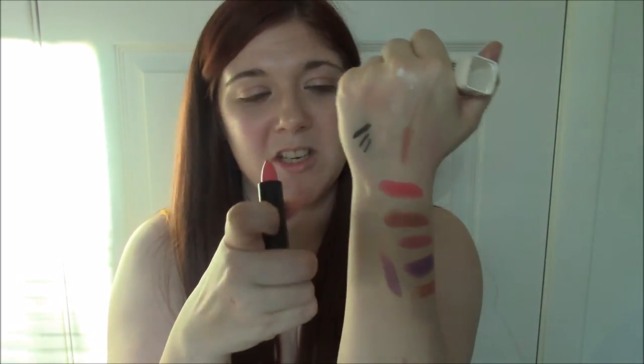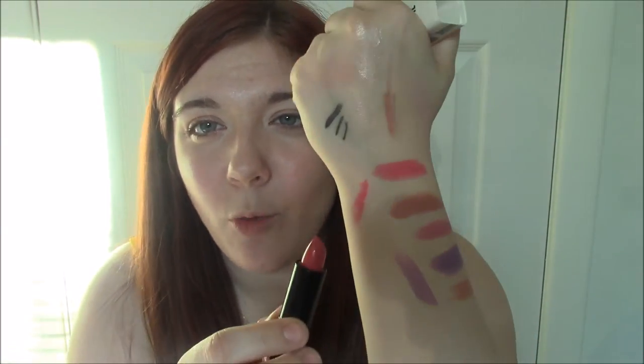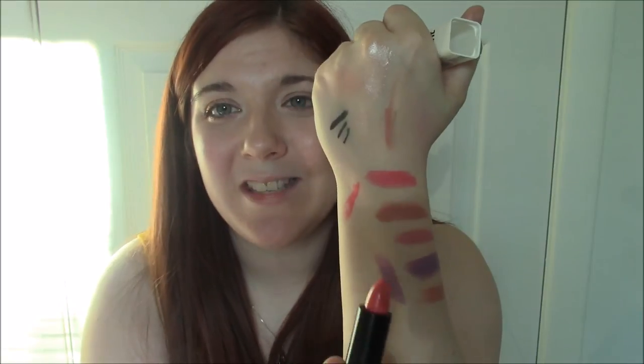This one is Magenta Minx. Where am I gonna swatch this one? Hey, I'll swatch it up top. So this one is a crazy, crazy magenta color. And then I'll do one swipe of it. It's a little bit more wearable, but this is such an insane color. I just can't believe I bought two of the same color. This just blew my mind. But no, I really like this magenta color.